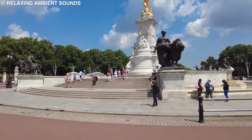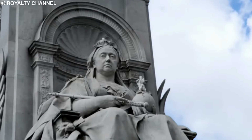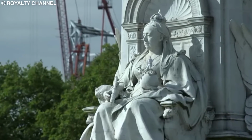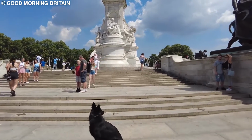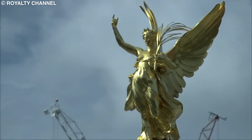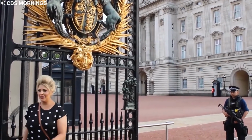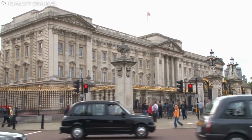The first thing about this memorial that screams wealth is the 25-meter-high monument of Queen Victoria. It is made from Pentelic marble, weighing 2,300 tons, one of the best-priced marbles on the market. The monument also consists of other statues that complement it and represent the qualities of constancy, charity, courage, motherhood, and truth. It was created by Sir Thomas Brock. Still touring through the memorial, you'll find the Australia Gate, the Canada Gate, and the South and West Africa Gate, all collectively referred to as the Dominion Gates.